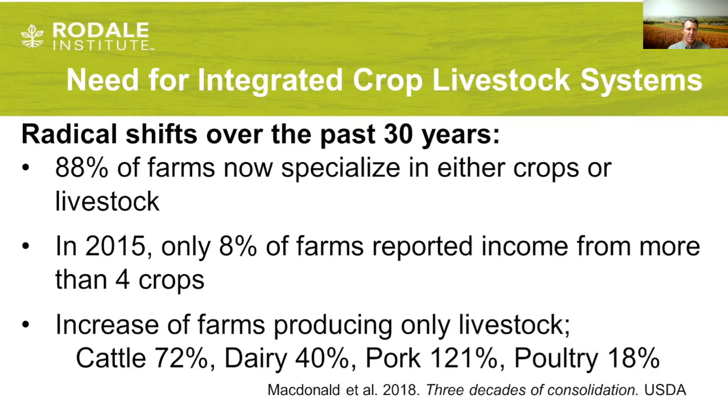In 2015, only 8% of farms reported income from more than 4 crops. So what we're seeing is that there's less diversity on farms, less crop diversity. And my last point there is showing the increase of farms producing only livestock. This is over the last 3 decades: the percentage of farms that are only producing livestock.